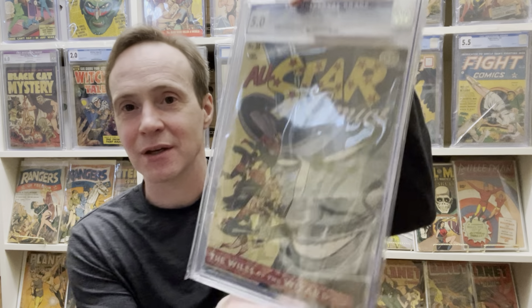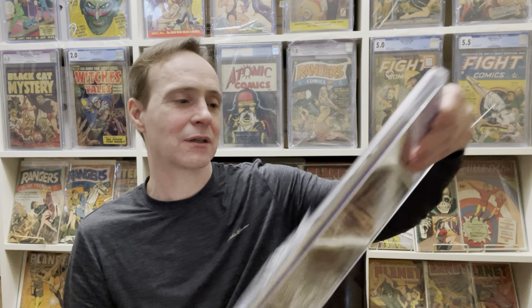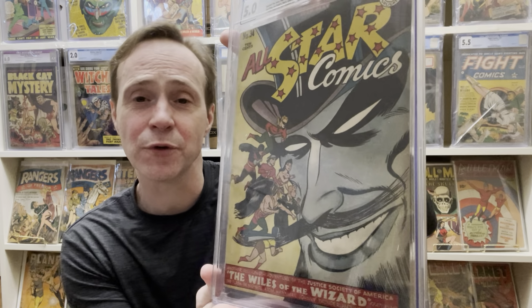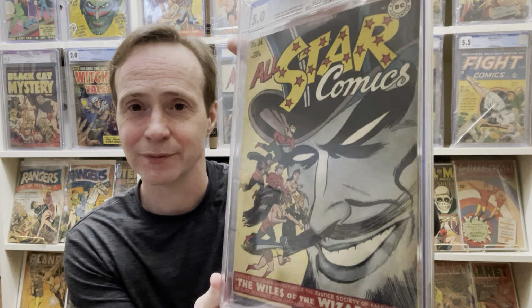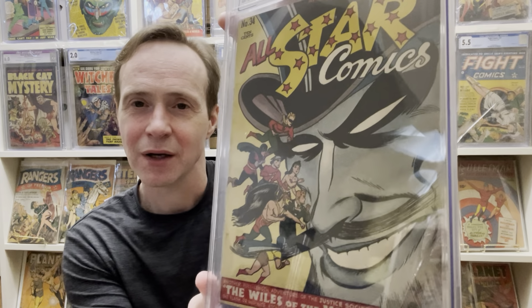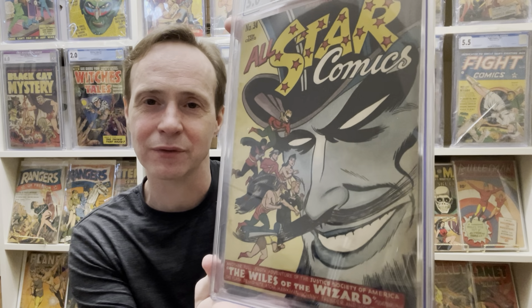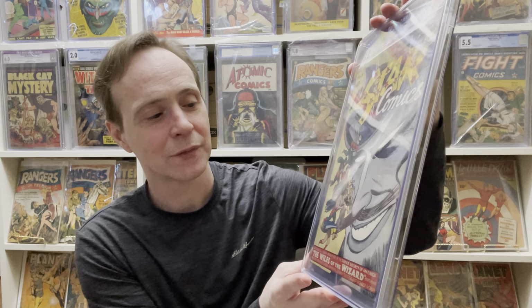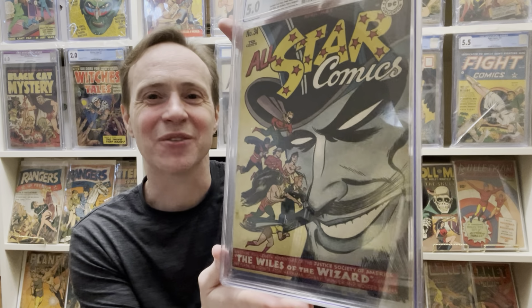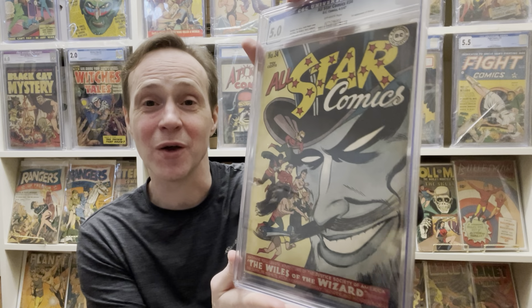And then we're going to get into another cool series. All-Star Comics number 34. This is the first appearance of the Wizard. So that's him right there. Kind of a cool book, and you see all the Justice Society of America fighting him. Kind of cool. Looks like they're sort of attacking his mustache, but it's kind of a cool cover. So yeah, this is All Star Comics number 34.